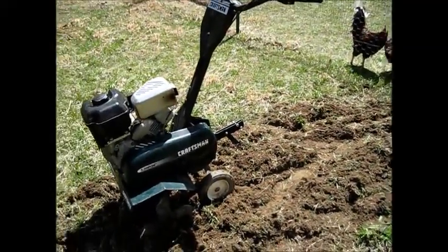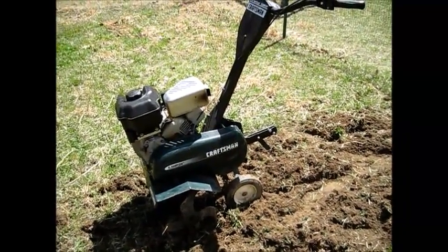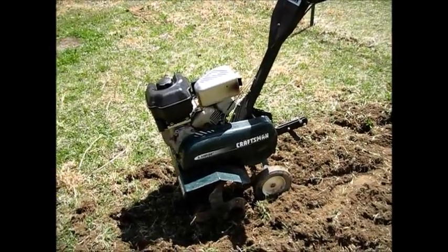It's smoothing itself out too. I added some clean gas, and it just needs to be used, I think. Poor thing needs to be worked a little bit. And then I'll change the oil. After I run through one tank of gas, I'll change the oil again.